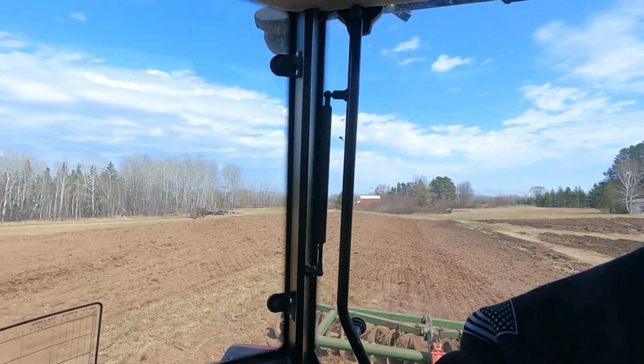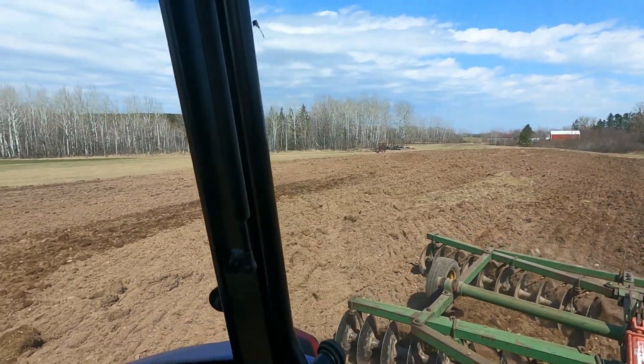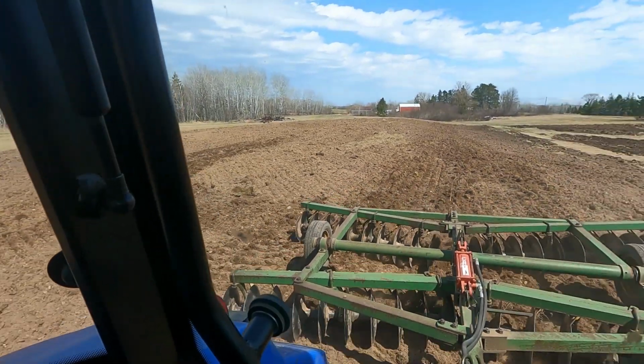Well, it's after lunch, and I'm slowly working my way through this field now. It's a lot drier than it was this morning, and we should be able to get this disc done yet this afternoon. You can see I'm on a hilltop spot that's pretty dry and a little rough right here, and so I'm giving this just a little extra attention.